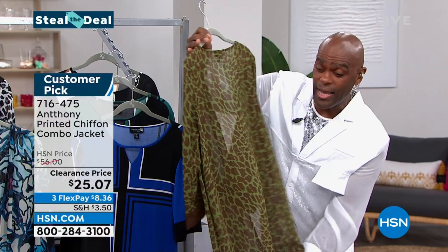And I love the length. It's almost like a coatigan length. So if you like the idea of a coat and a jacket combination, it's a little bit shy of a duster. So you have that coat look, which is nice. And then the third, can you ever go wrong with black and white? That will never, ever go out of style.